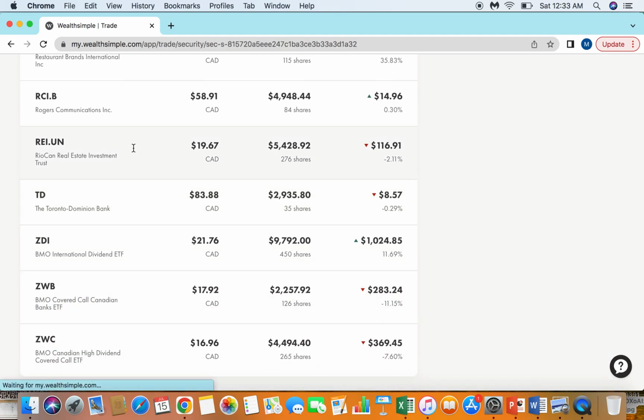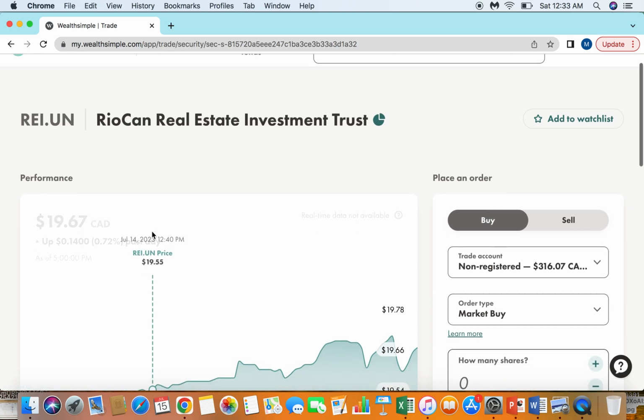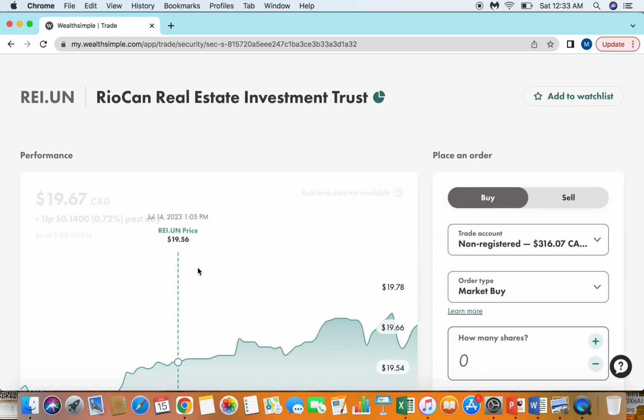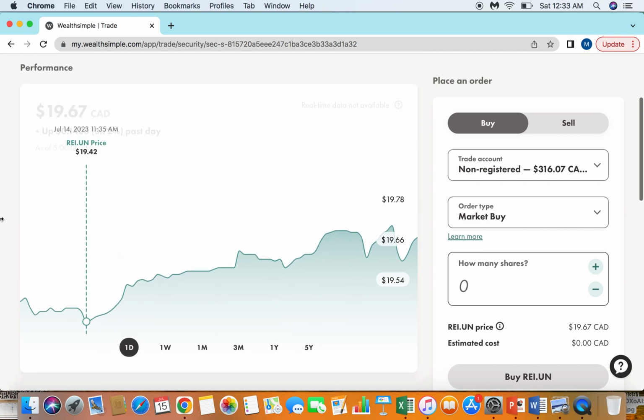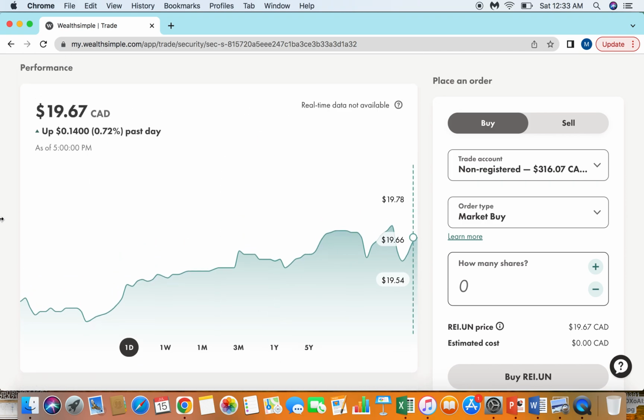Riocan is my favorite retail REIT. This stock is going to make about $1.80 a share this year. So we're trading under 11 times funds from operations. They're managed very well. They buy back shares when their equity is too cheap. They buy back debt when interest rates are too high. They have a really good business model in terms of the amount they pay out to shareholders versus how much they keep to invest back in the business.